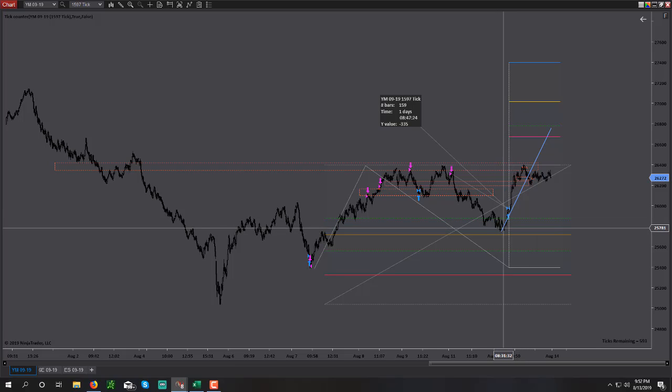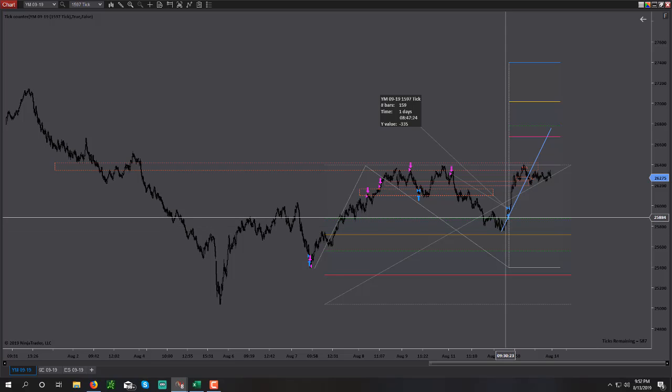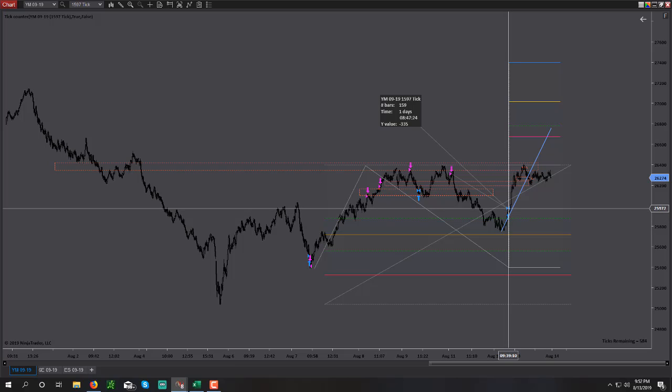But the buyers really came in today in the early morning hours, in the early New York session, and really took this market for a spin, and I got triggered here. So I took 333 points of profit on the 300 contracts, which was a little over 500k, and that's a really good outcome for this trade.